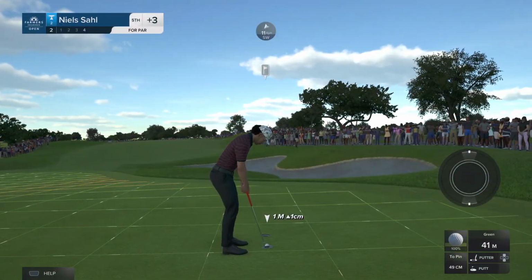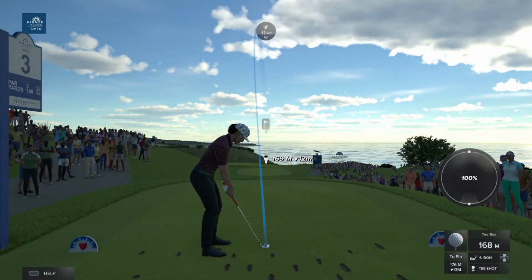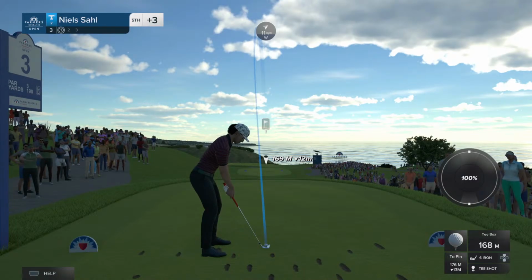Putting for a par here. Well, it was a wonderful approach shot, wasn't it? But unfortunately having to settle for par. Let's see what happens here at the third hole.